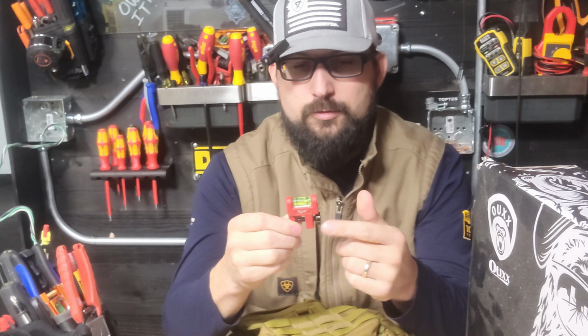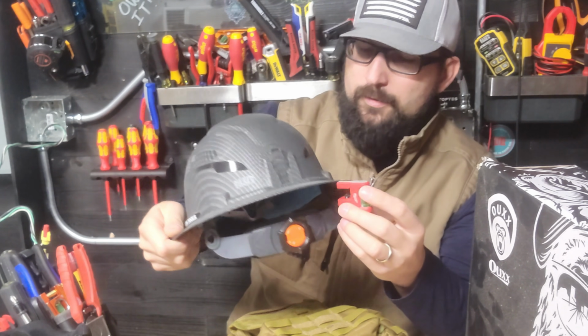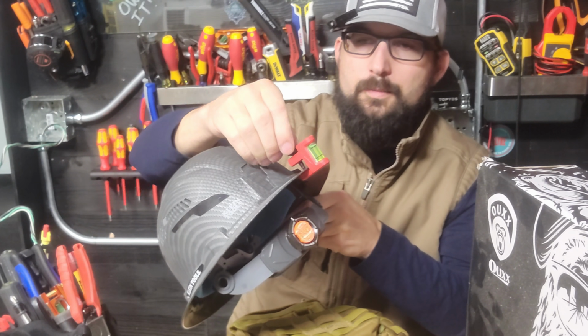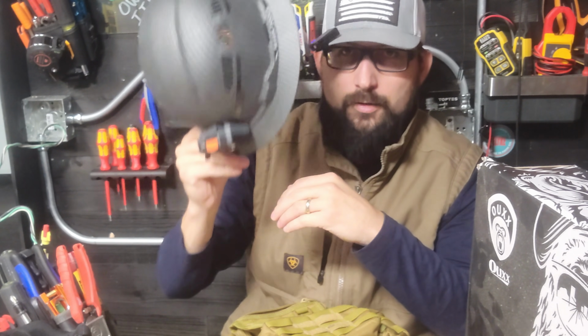And what a lot of electricians will do, pretty much all of them, is this goes on the back of their hard hat right here. Just like that, and it just sits there. And that's what it does until you need it. And then you put it back on your hat. And it just sits there forever, and you forget it's even there until you need it.